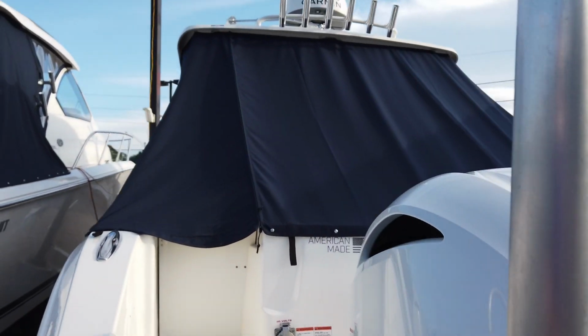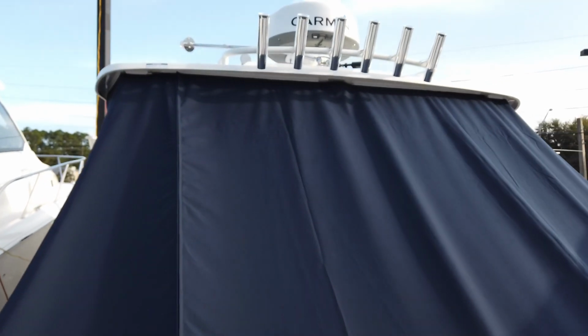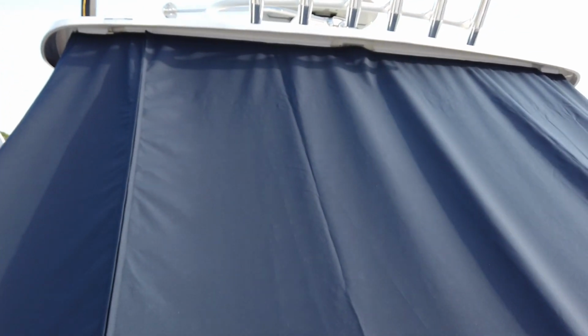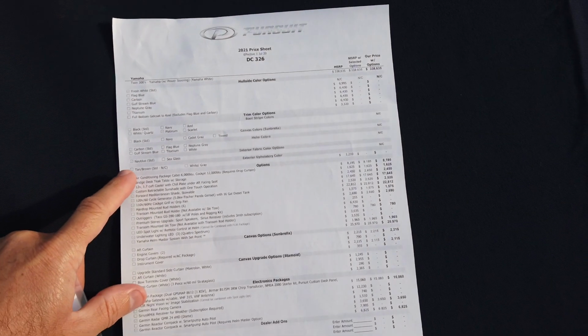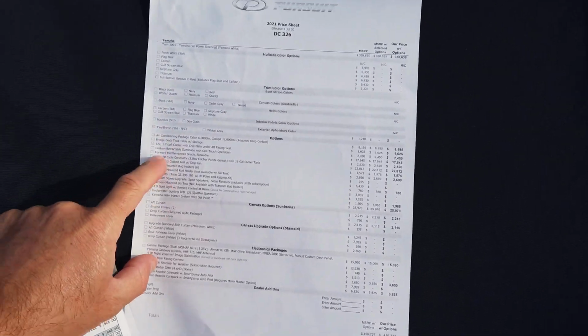So coming up into the boat, you can see on this one, most of the canvas on the Pursuits nowadays is optional. So again, this sheet, if I can get this stinking camera to zoom in on it, so you can see that if you're working with your local dealer, they should be able to provide you with one of these build sheets. So this is everything we can do from the factory as far as options are concerned. Standards are in the brochure, but this is all the optional stuff.